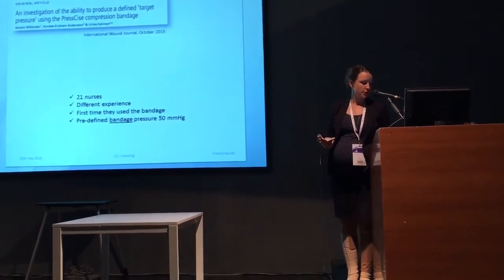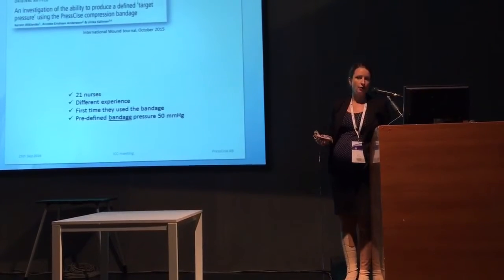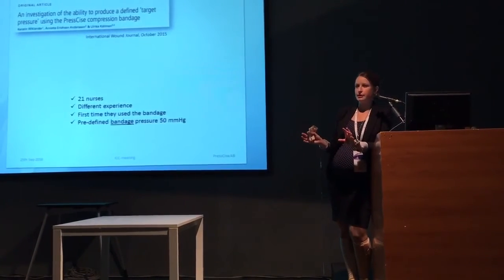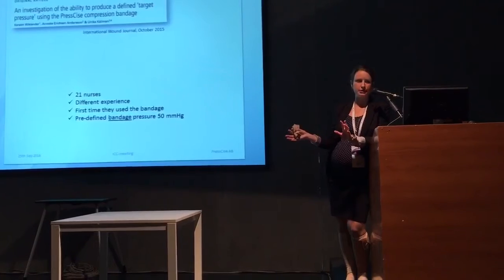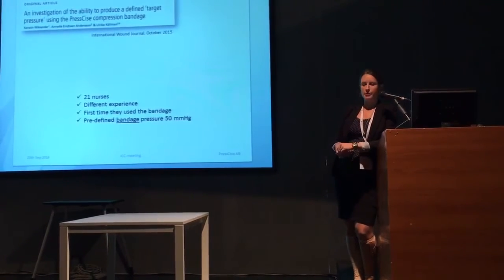So the first study was published last year by Lundatex et al. In this study, 21 nurses participated. They all had different working experiences. Some of them work with bandages every day, but some of them work with brain or hand surgery and never use bandages, not even on the legs. And it was also the first time they used a bandage.